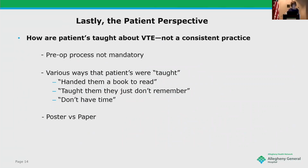And again, whenever we took a look at the physicians' offices and asked them, they said, well, yeah, I gave them the handbook to read. Yes, I did teach them, but they probably don't remember, or they just didn't have time. It was too busy of a day. And I'm sure that is generalized throughout all of our hospitals nowadays. And so whenever we take a look at the patient perspective, we thought, well, geez, could we do a handout, or was it better to do a poster? So keep that in mind as I move on.